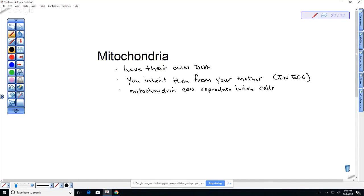So this all suggests that mitochondria are almost like organelles or organisms living inside of the cell, right? They're almost like parasites living inside of the cell. And there is a theory based upon the evolution of mitochondria, and this is called the endosymbiotic theory. If you look at this word, endo means inside, symbio means living together.